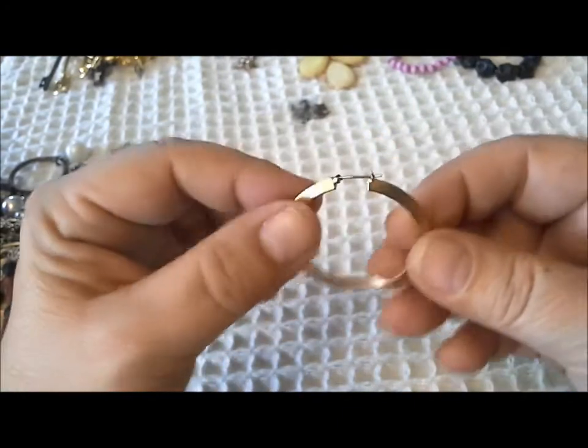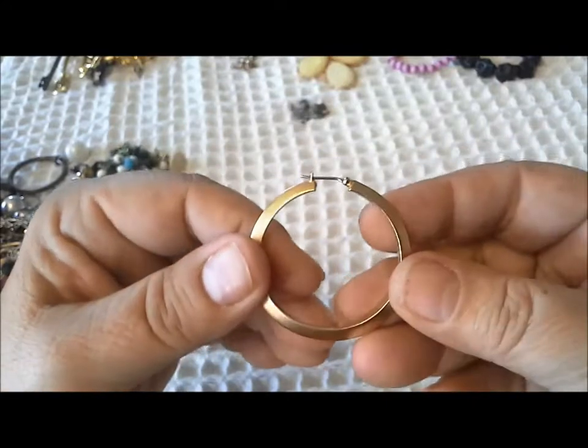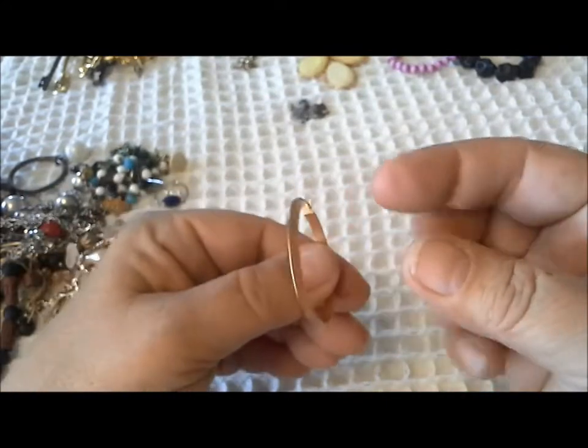Another single earring. This is quite lovely. Brushed gold. Wow, it's an excellent shape. It's quite beautiful.